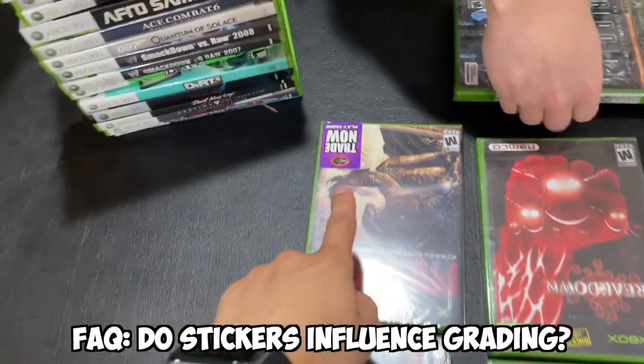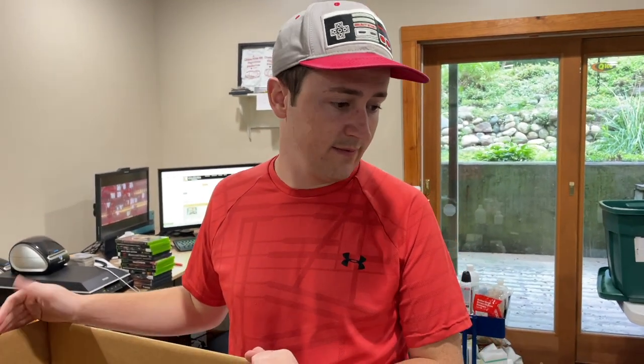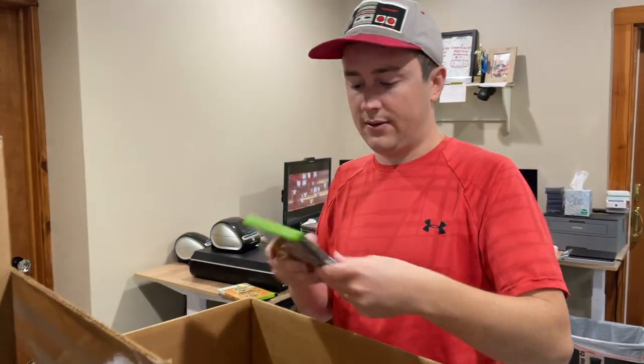Now, how do stickers affect grading, if at all? They do affect it. For WATA and VGA, you can request a light cleaning, and light cleaning will take care of that. Light cleaning removes stickers. So I often do that and let them do it, because they're good at it.